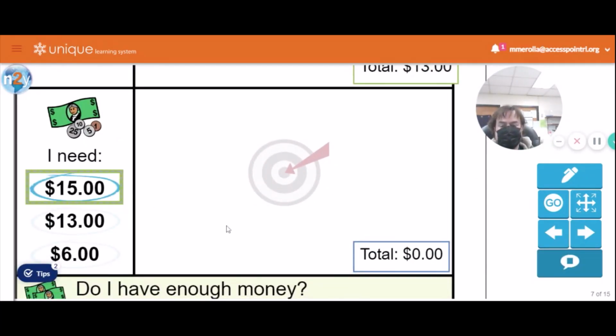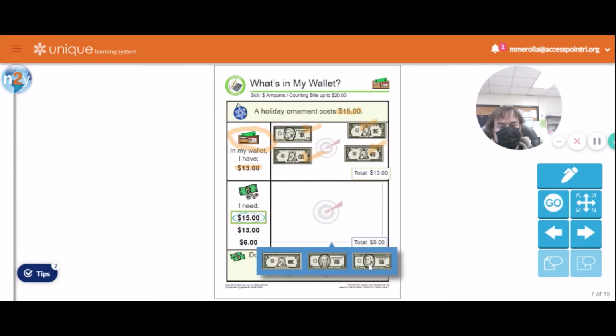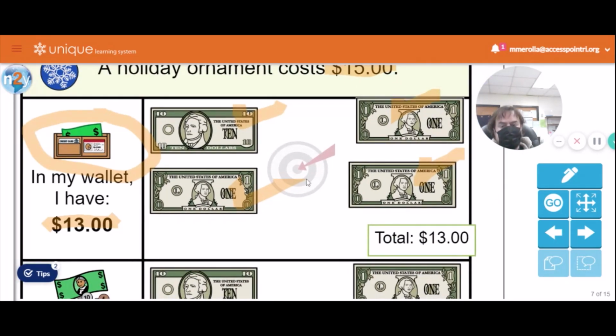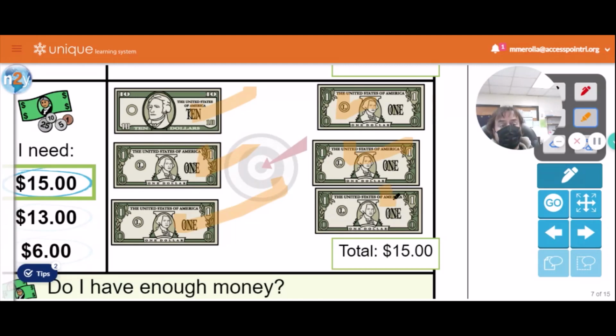We need $15. Let's make $15. 15 would be a 10, plus 1 is 11, plus another 1 is 12, plus another 1 is 13, plus another 1 is 14, plus 1 more is 15. So we have in our wallet $13, 10 plus 3 ones, but what we need to buy the ornament is a 10 plus 1, 2, 3, 4, 5 ones.